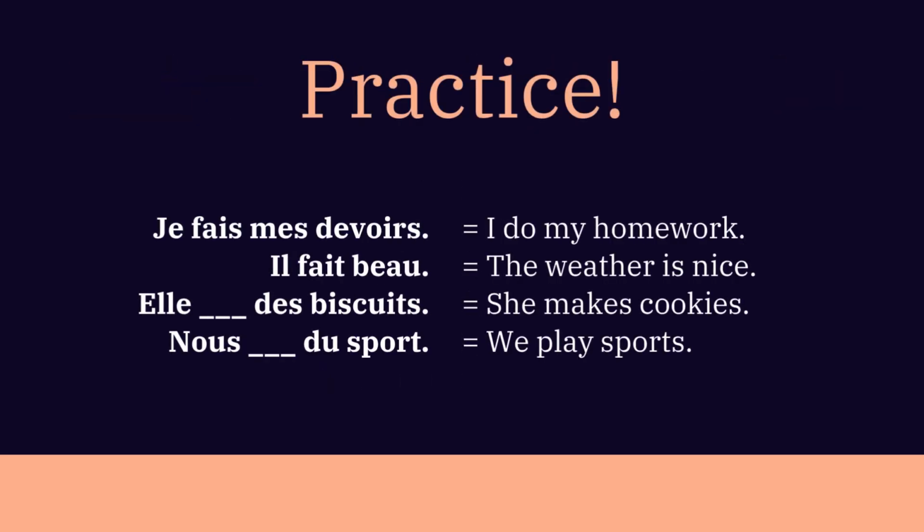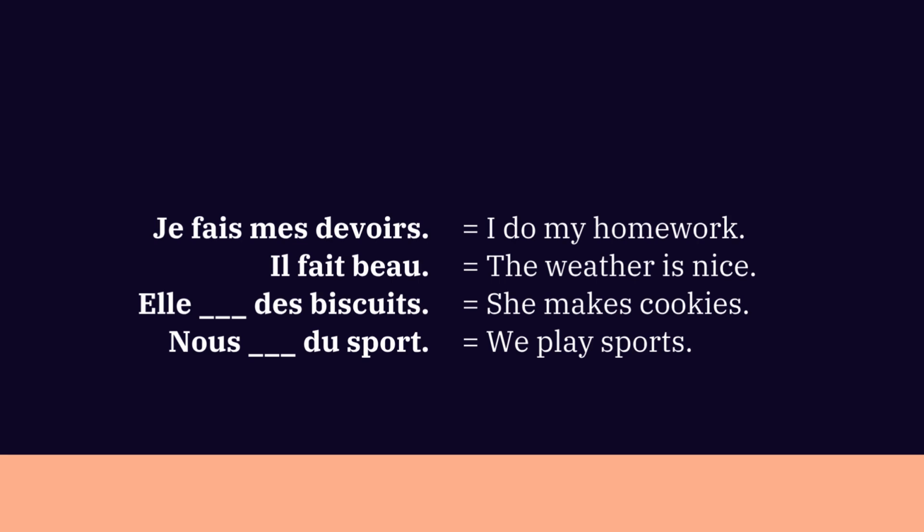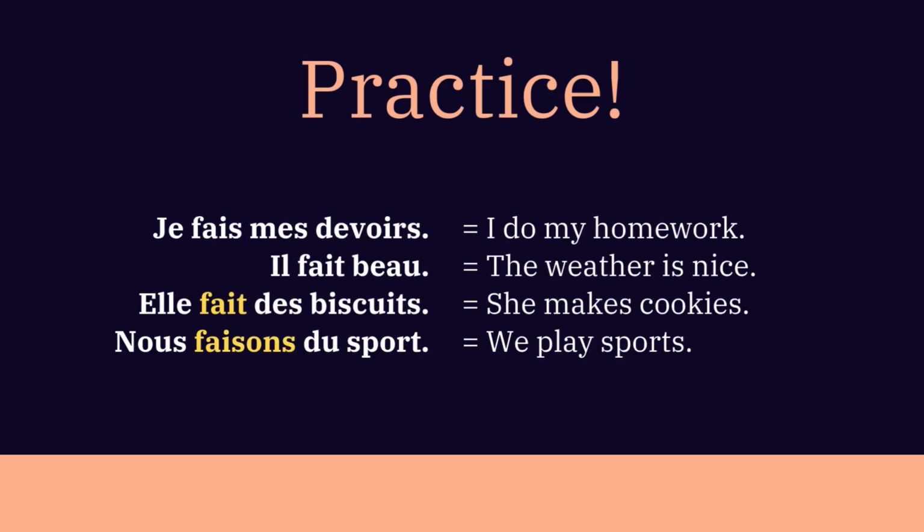Faire is used in sentences like je fais mes devoirs and il fait beau. Can you conjugate faire for the bottom 2 phrases? If you got elle fait des biscuits and nous faisons du sport, you're right.